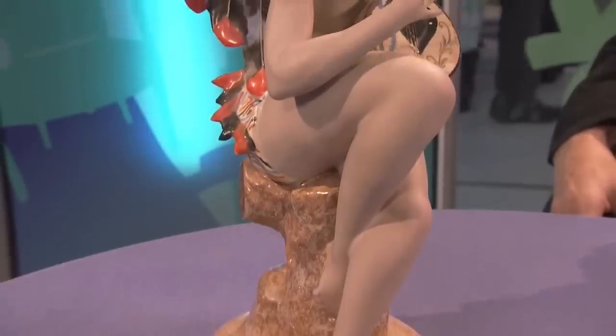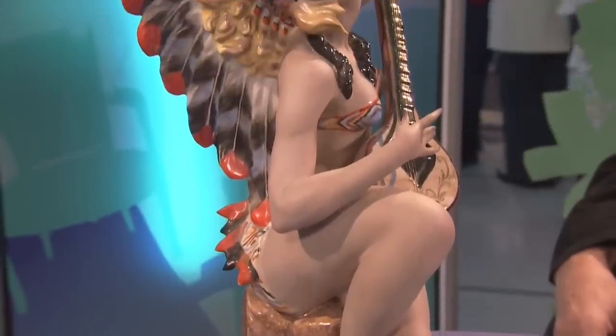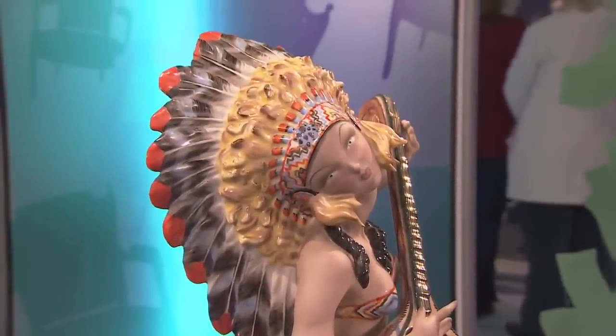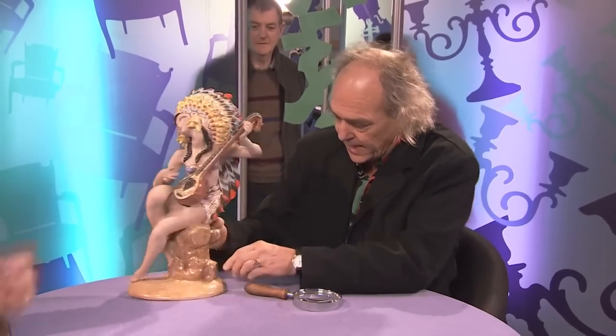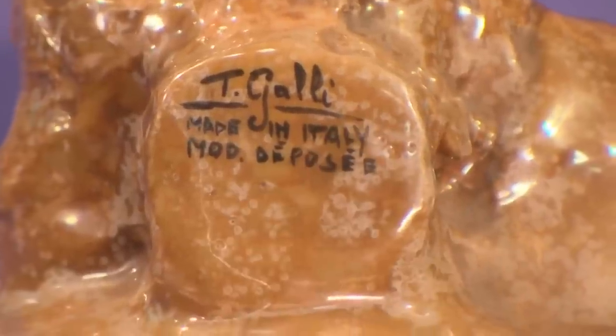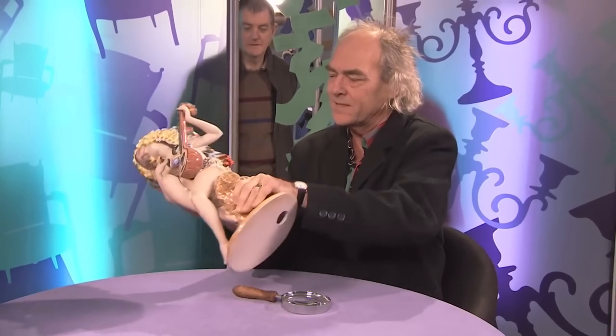What's the family history? It's been passed down and it's just been in my house for years, and now I just thought I'd sell it and move her on. I see this name on here, T. Galli, Tiziano Galli, who worked for a very famous Italian manufacturer called Lenci. I don't think this is Lenci. Let's just have a look at the bottom. I don't think there's any mark here at all.